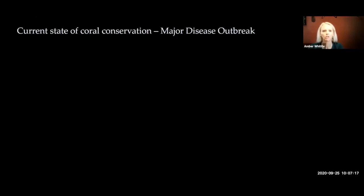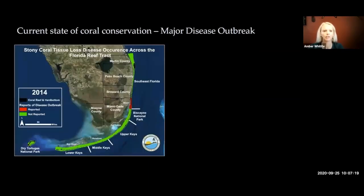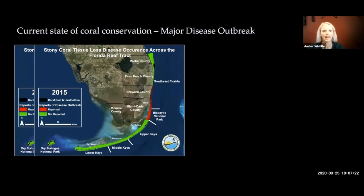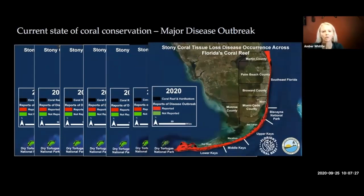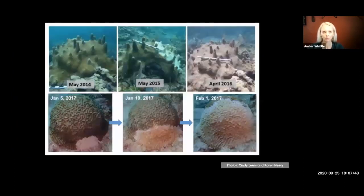So the current state of coral conservation: there's a major disease outbreak that started in 2014 in Miami, and it has gone north and south throughout the Keys, and it has now gone completely through the Marquesas. The CREMP team was just down in the Dry Tortugas, and it hasn't hit the Tortugas yet. So the loss of the Southeast Florida corals is attributed to this stony coral tissue loss disease. It affects about half of the coral species in Florida, and it has different rates of mortality, some 100%, some less, but it is a virulent disease that is truly decimating the corals.